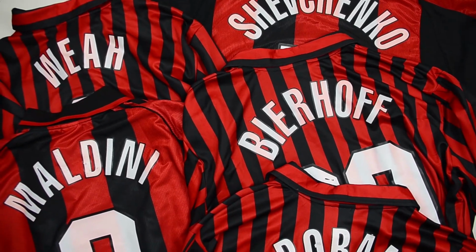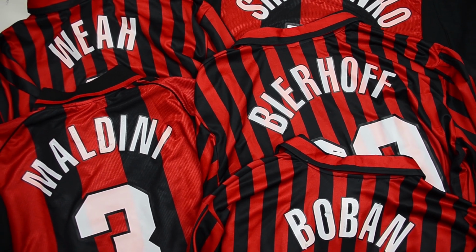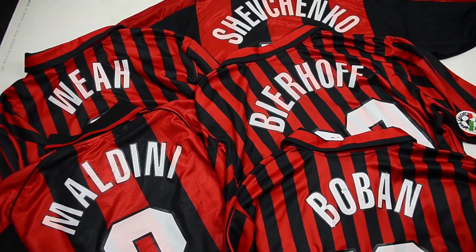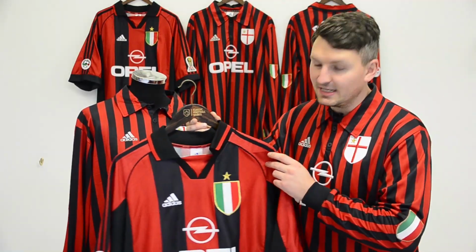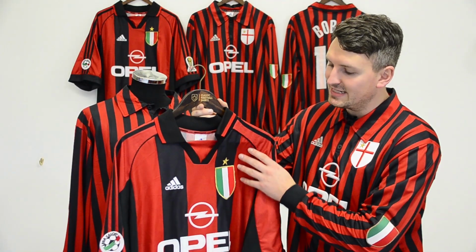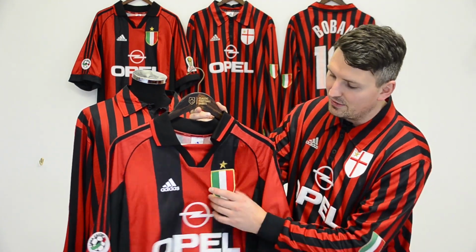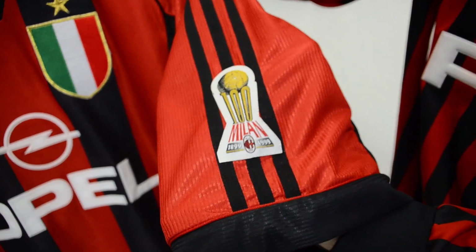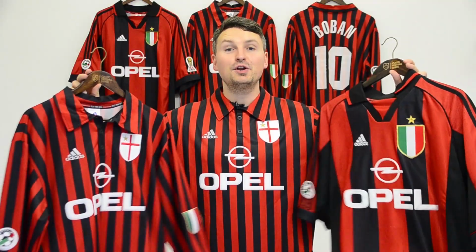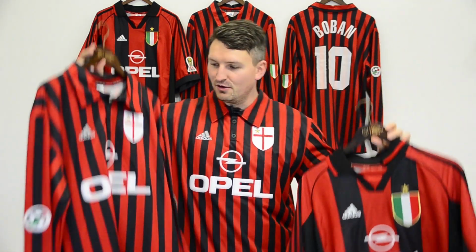Let's just take a moment to remember how good that Milan team was back then. Look at some of these names here: Shevchenko, Maldini, Bierhoff, Boban. What a team. In their other home matches in '99-2000, Milan wore the same thick striped home shirt as they had in '98-99, but now with a Scudetto shield on the chest and a special Milan 100 patch on the sleeve. So what do you prefer an AC Milan home shirt to look like? Thick stripes or thin stripes?